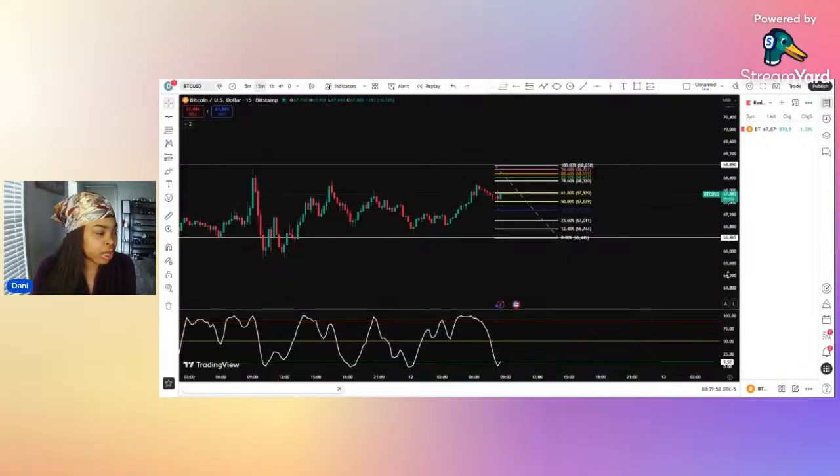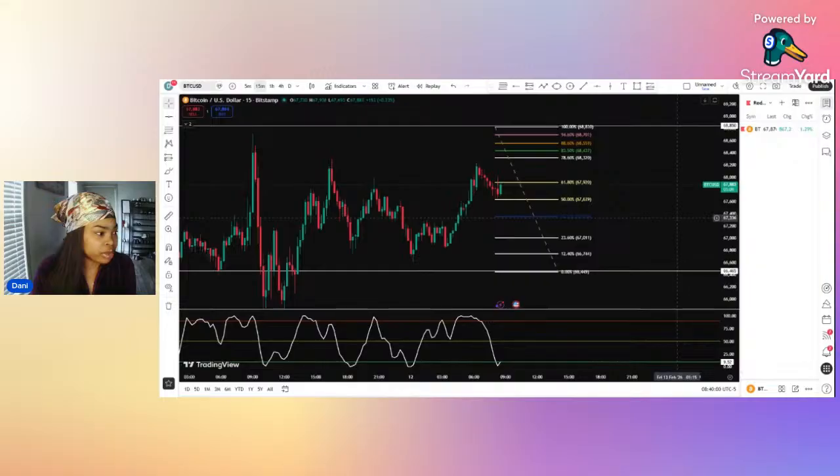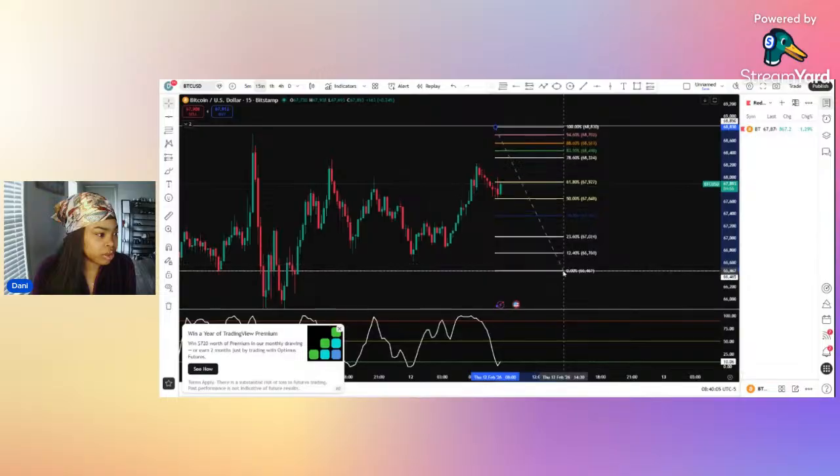So I would be interested in buys. I would be interested in buys, I'm not gonna lie. It just has to be the right setup. We see a lower high being formed here, okay? But we have a higher low being formed here. And this range looks pretty massive.